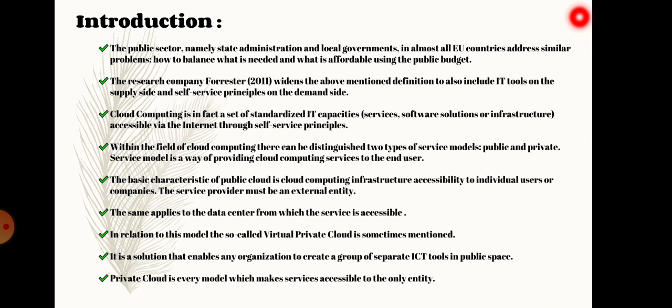Cloud computing is in fact a set of standardized IT capabilities like services, software solutions, or infrastructure accessible via the internet through self-service principles. Within the field of cloud computing, two types of service models can be distinguished, the public and the private. The service model is a way of providing computing services to the end user. The basic characteristic of public cloud computing is infrastructure accessibility to individual users or companies. The service provider must be an external entity. The same applies to the data center from which the service is accessible.